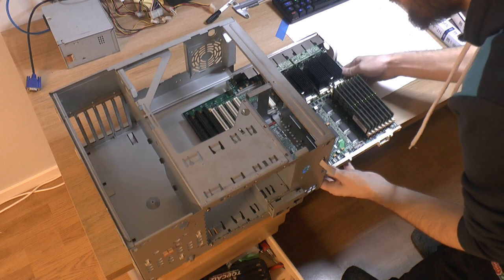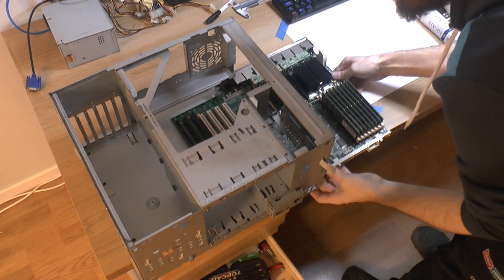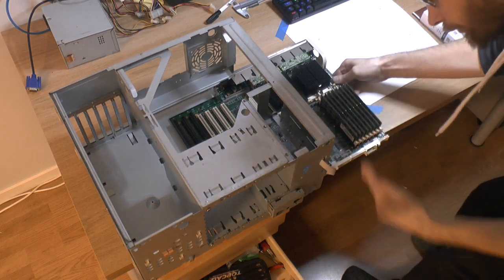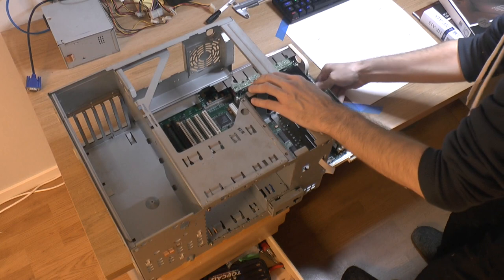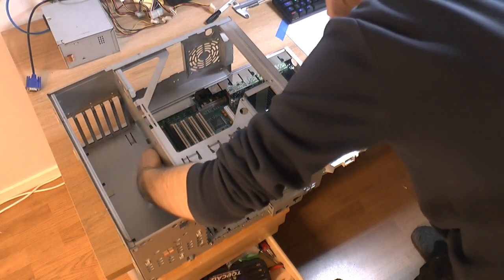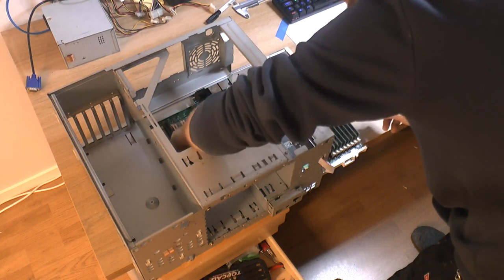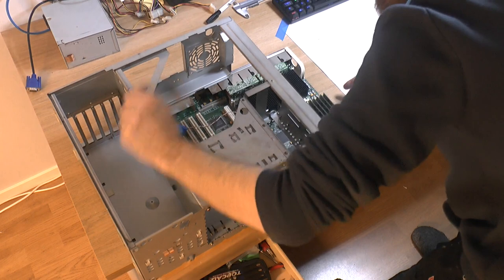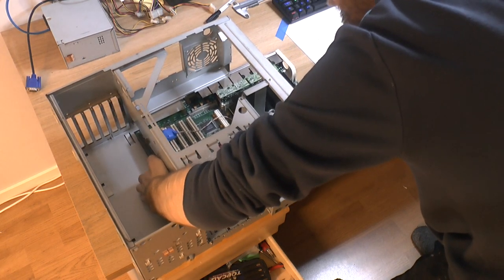Thing is, it needs to slide in that groove there, I think. Then we need to push it in that way, once we've got it all the way down. And there are those rubber pads on the back side, should protect it. It's pretty tall too.